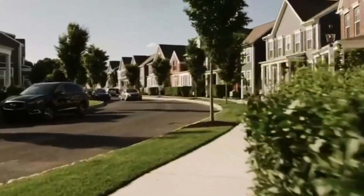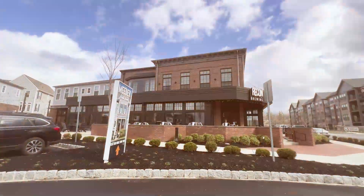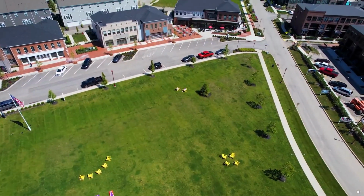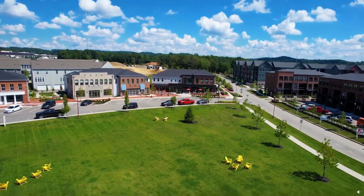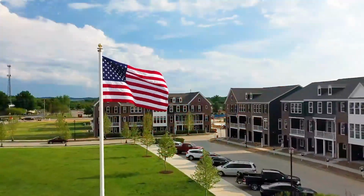In the center of each neighborhood is a small collection of locally owned businesses along quaint tree-lined streets, where neighbors can take a break and connect with friends to shop, eat, work out, and relax just a few steps from their front door. We currently have three Charter Home communities in the Pittsburgh area. Today we are here at Meeder, the Great American Neighborhood in Cranberry Township.